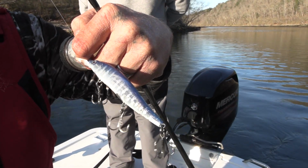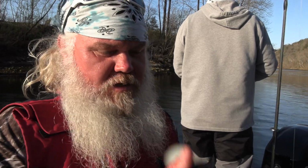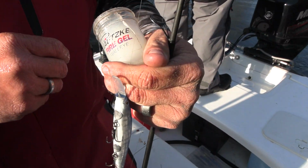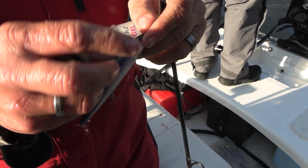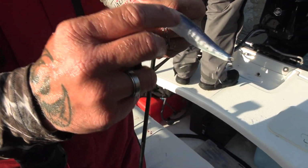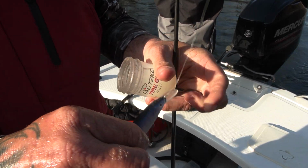Throwing jerk baits, just about whatever style you like. I like the Mega Bass. Brower bait makes these. The Pautzke's fire gel, of course. That's the ticket today. We're using the walleye flavor. Just give a good heavy coat of that on there on both sides.